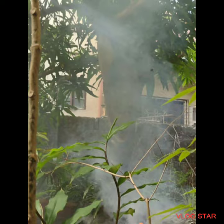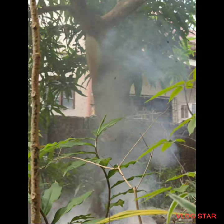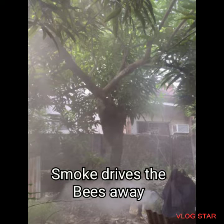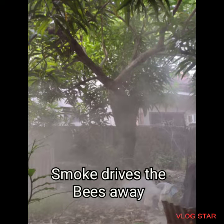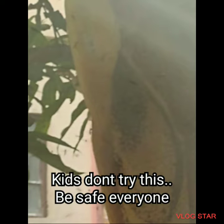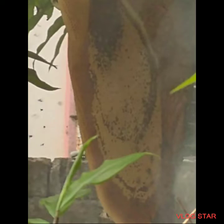My auntie called some people who do harvesting of honey for a living. They came and they set fire so that the smoke of that fire will drive the bees away and they will be free to take the honeycomb. The bees are slowly being driven away. Kids, don't try this at home. Please cover yourselves properly.